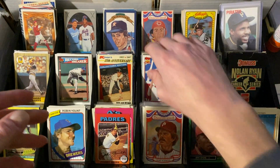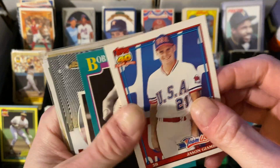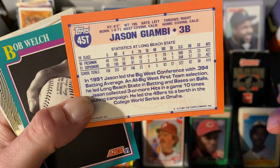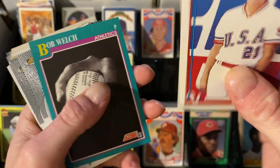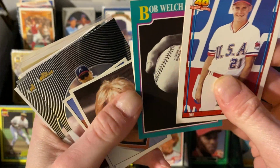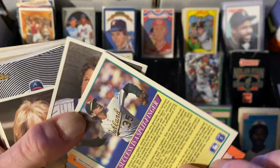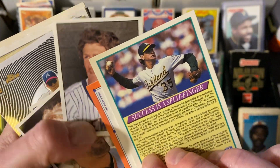So here we go. All right, more really cool cards. Yes, Team USA cards from the Topps traded from the 80s and 90s. You know I dig those. Jason Jambi, one of the best. Bob Welch with the, check it out, teaching how to throw, what is that, a split finger. Yeah, the split finger fastball.